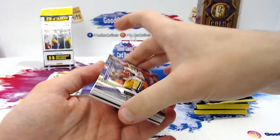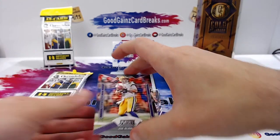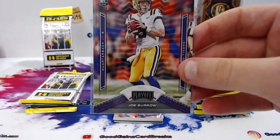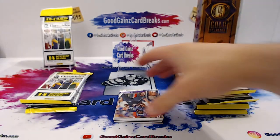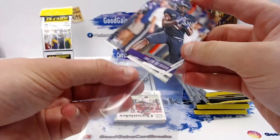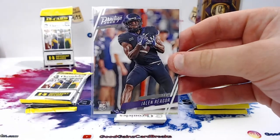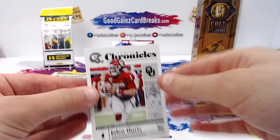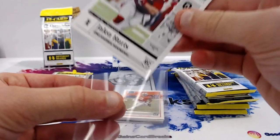The man is on top. First card of pack number 2. It is Joe Burrow for the Bengals. There you go. Nice start. Jalen Reagor for the Eagles. His draft class quarterback, Jalen Hurts for the Eagles.